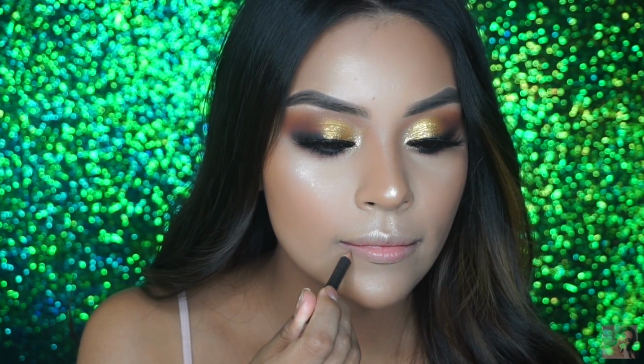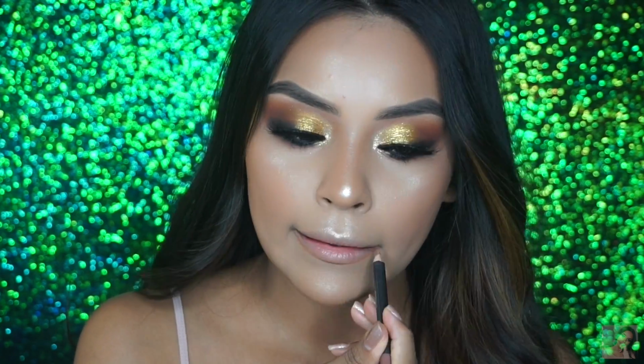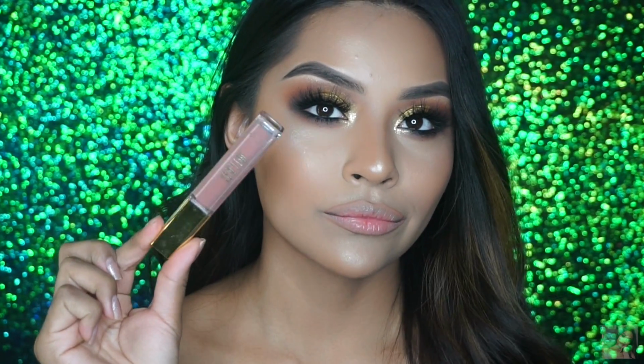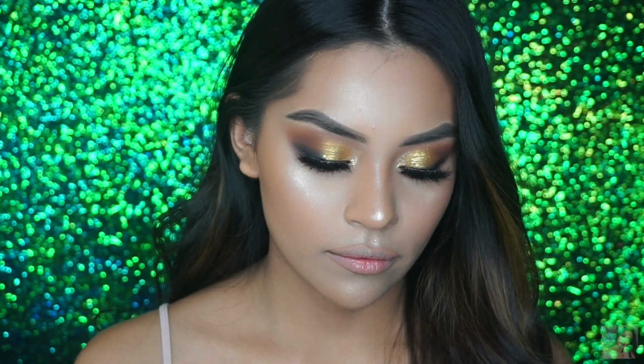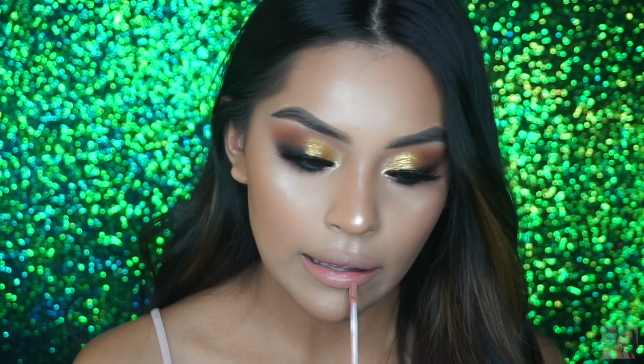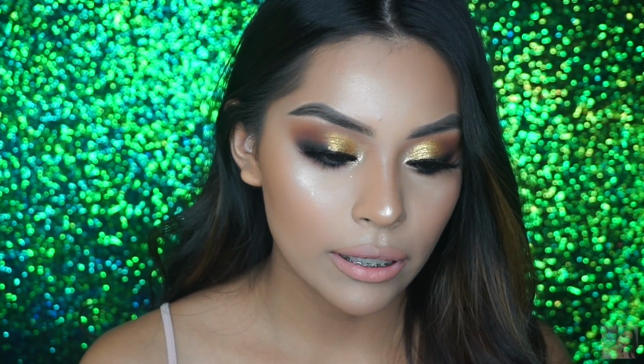Now for lips, I'm going to be applying my favorite lip liner. This is the MAC Stripdown lip liner. You guys know this is my Ride or Die lip liner. Right on top of that, I'm going to be applying the Milani Amore Matte Lip Cream. This is in the shade Adorable. It's a very beautiful pink shade.